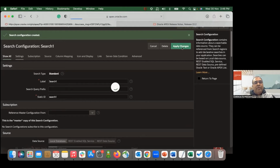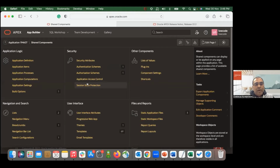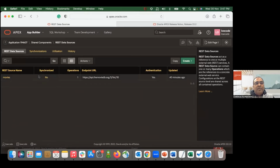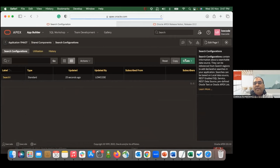So one search configuration is set now. I also have a REST data source in my application here. Let's go to the REST data sources. Scroll down a bit. I believe I have the IMDb movies REST data source defined. Let me define a search configuration on top of this. Go to search configurations again, and this time, let me create one.